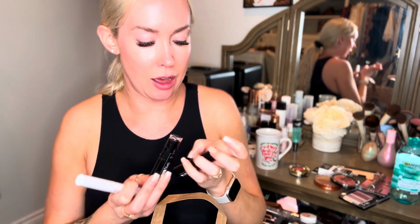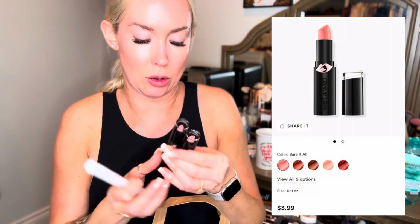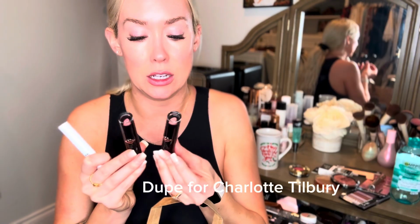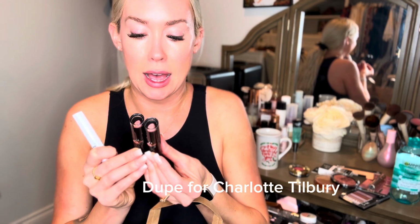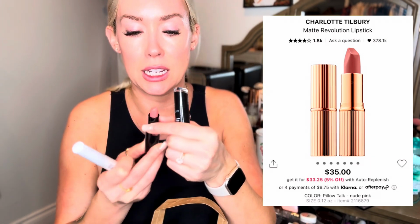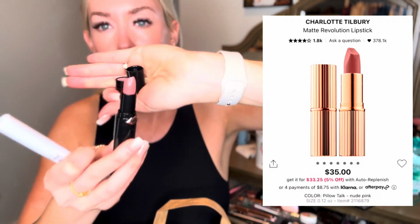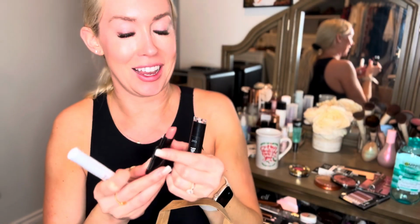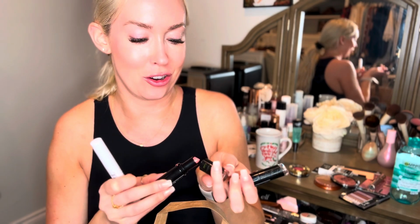And then I have two Wet n Wild lipsticks. So I've never tried their lipsticks. This is a first for me. They were $3 each. They're the Megalast matte lipsticks. And the Bare It All is supposed to be a complete dupe for the Charlotte Tilbury Pillow Talk. Now, I have that lipstick, and we are going to compare these side to side because I find that incredibly hard to believe.